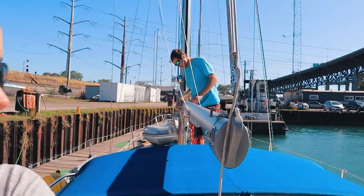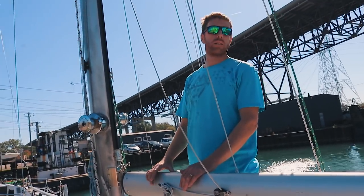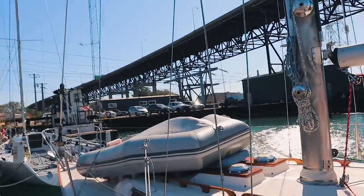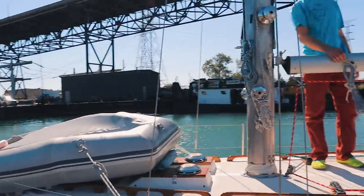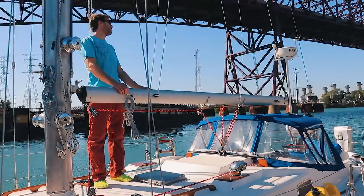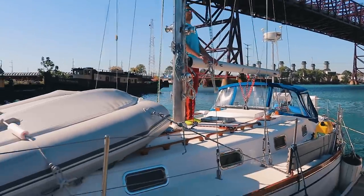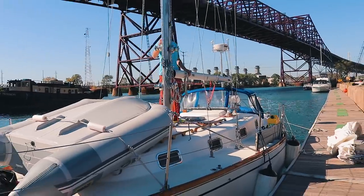We just took all the sails off our boat. She looks so naked. All of our boat is naked. It is naked. It looks sad. All right, we'll take the lazy jacks off last. If we take them off now, those pulleys are just gonna be banging around. Okay.